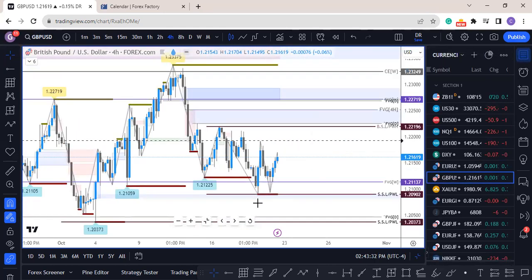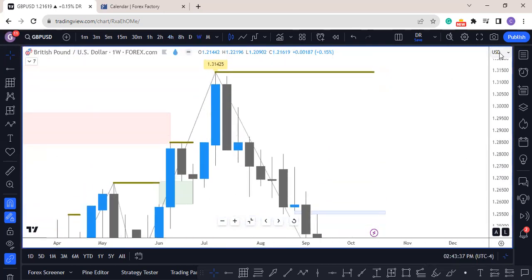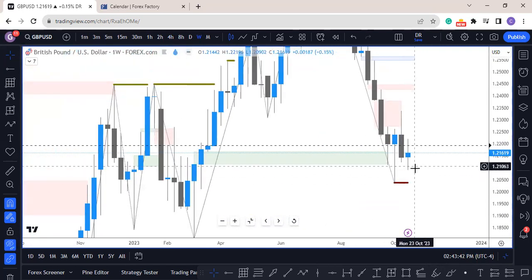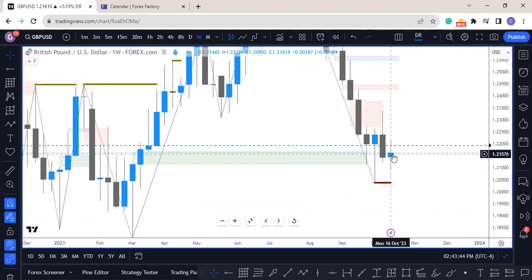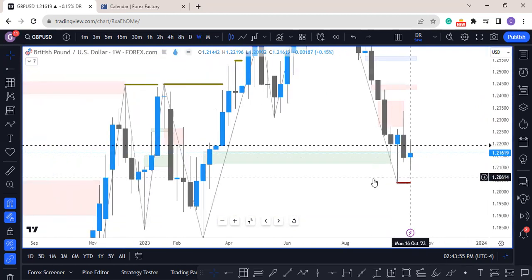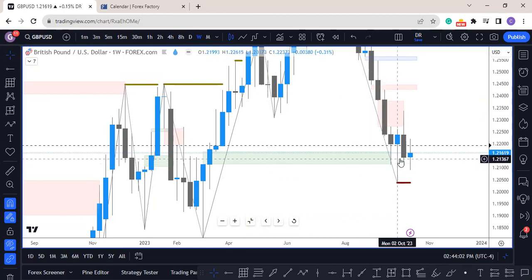So if we go into the GBPUSD, let's look at this from the weekly time frame. Let me remove all my annotation. If you notice, the GBPUSD normally moves in the same direction with the EURUSD. But if you notice, the EURUSD had an engulfing candle on the weekly. This is what the GBPUSD has. But if we notice also on the weekly, it's holding above this fair value gap. It didn't close below it. So it's holding above this fair value gap.